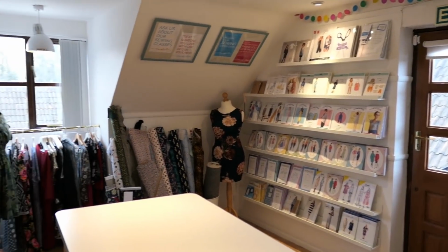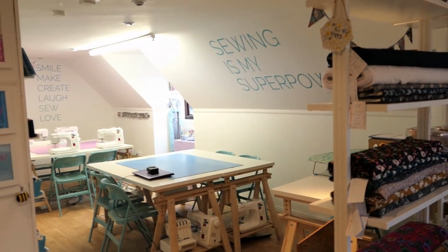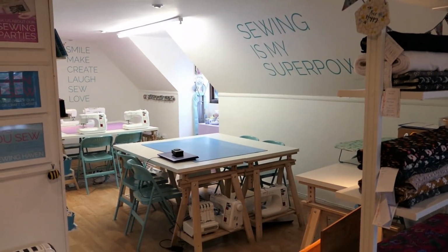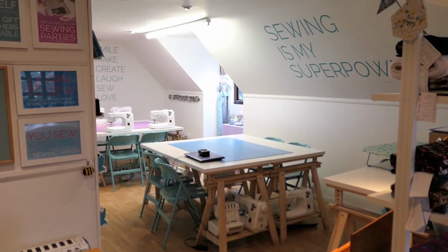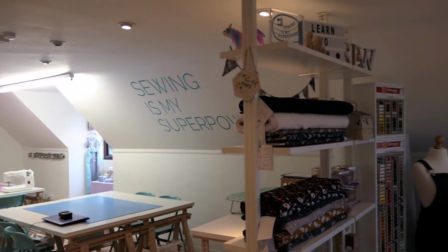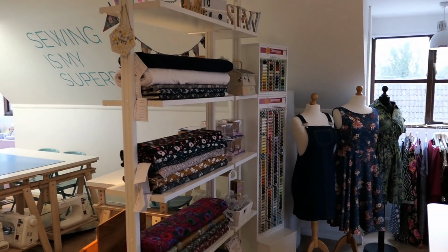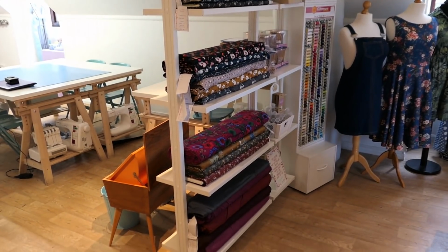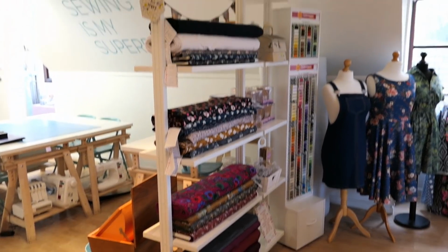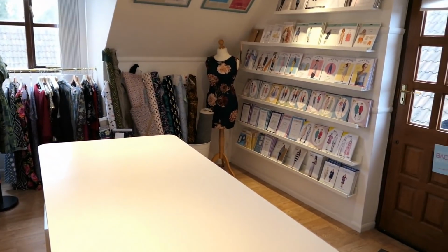Then round here, what we've done is we've divided up the shop area. Hoping that doesn't make any of you feel too seasick. We've divided up the shop area and the studio because we wanted to separate it out so that people that were on classes weren't being disturbed by people in the shop, and that people in the shop could come in and actually see everything. So if you watch my previous vlog from just after we opened, it's firstly hilarious because we're nearly empty. I look at the shelves now and think, oh my goodness.